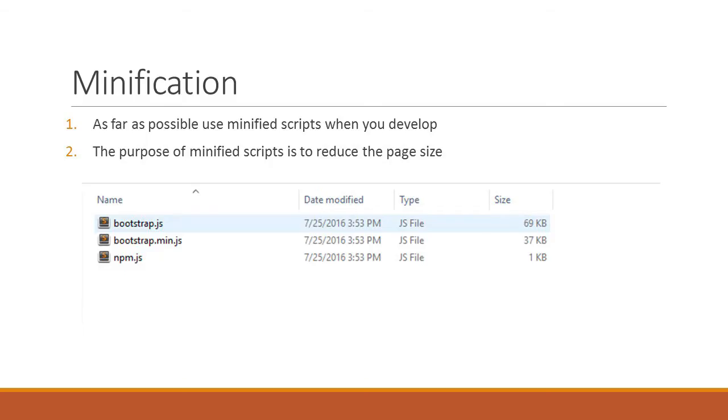The other portion would be minification. I've taken an example here of Bootstrap. As you can see, I have both the bootstrap.js file and the bootstrap.min.js file. You can see that the bootstrap.min file is almost 50% smaller than the bootstrap.js file. You might just be saying it's 37 KB or 32 KB or something, but think about it, each 37 KB saves you a lot of speed.